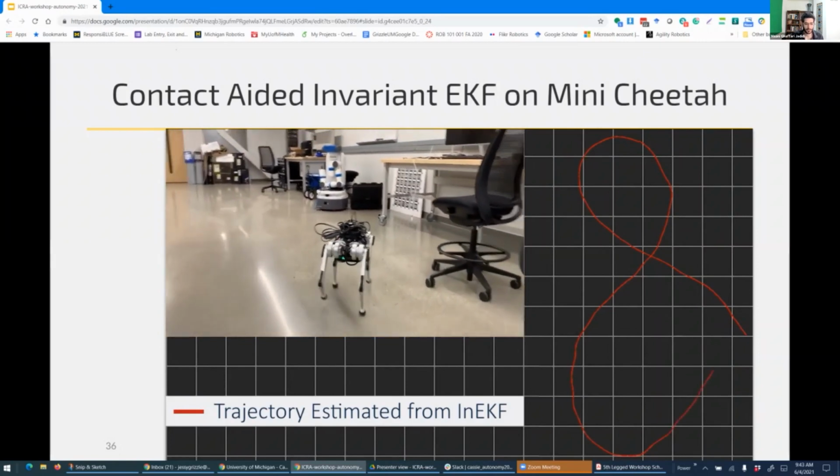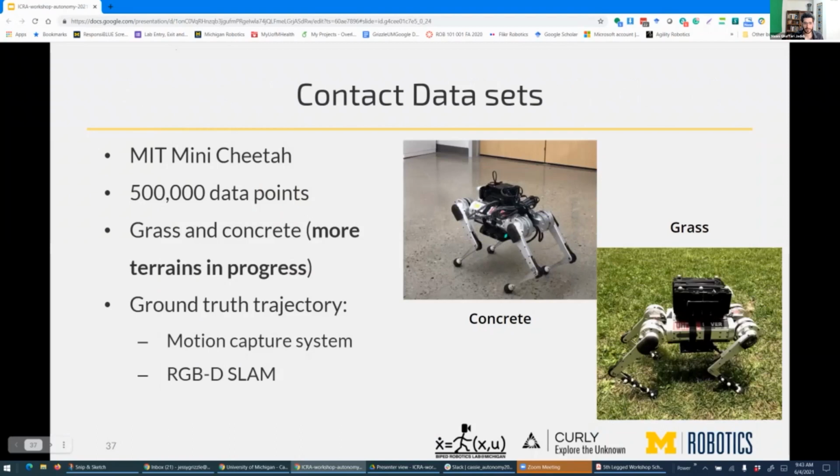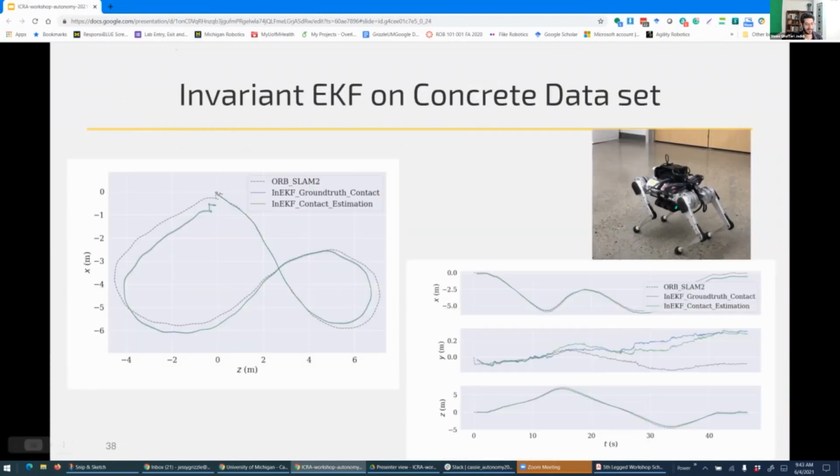So then I'm going to show you some more results. We have data sets that we're going to release, currently in 2 ground types. There will be more. So this is the concrete indoor data set. We generate ground truth contact, we run the invariant Kalman filter, then we use the contact estimated with the neural network, and the result is almost identical. We use ORB-SLAM, which works well here as a proxy to ground truth.